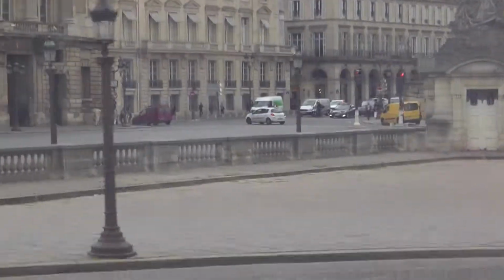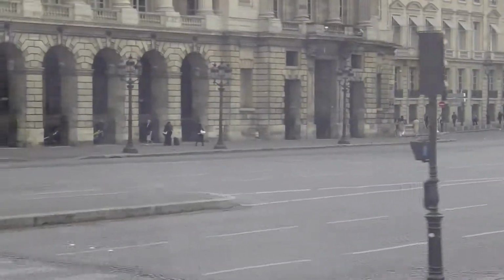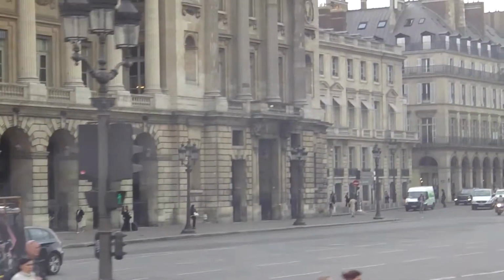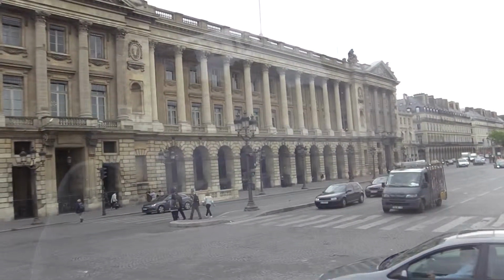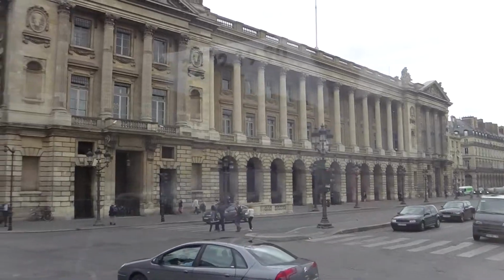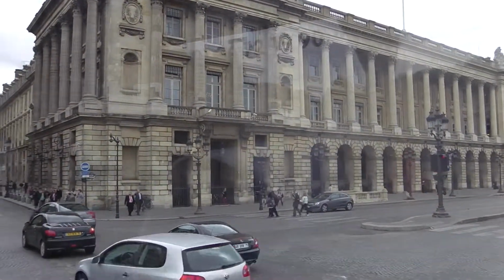At the end of the avenue, directly ahead of us, you have the Church of La Madeleine, or Mary Magdalene Church, an unusual church in that it's shaped entirely like a Greco-Roman temple. It's common for churches to have classical elements to them. It's very rare that they replicate such a sense of pagan temple.